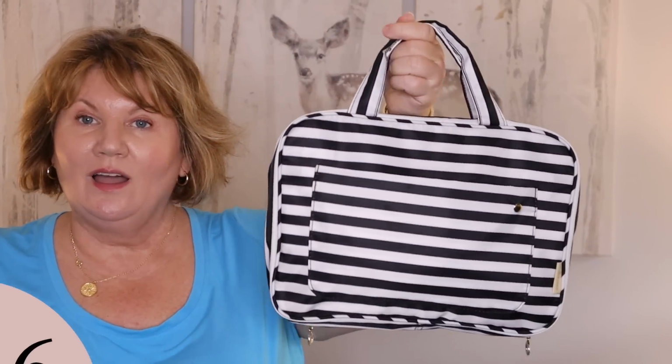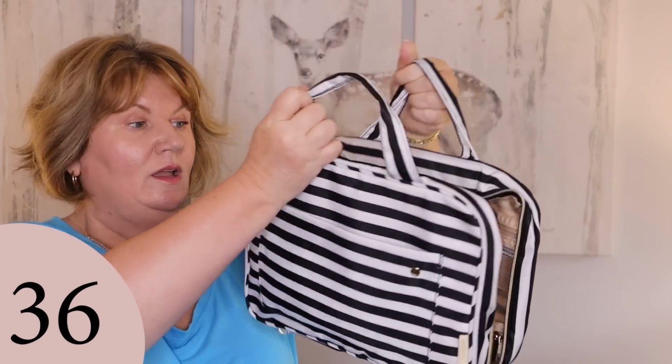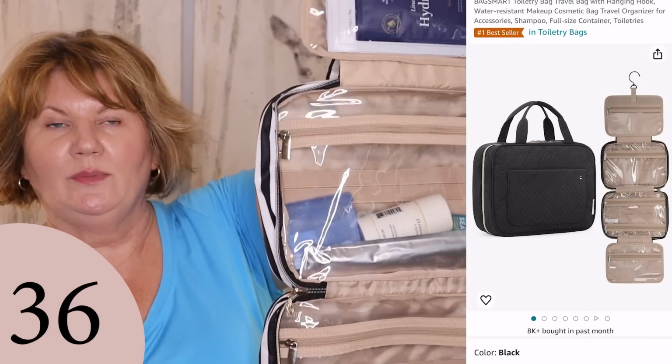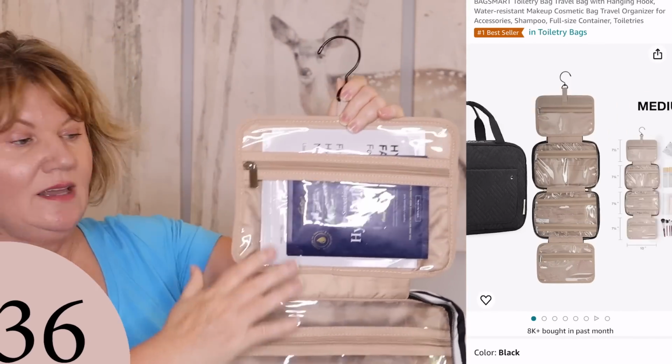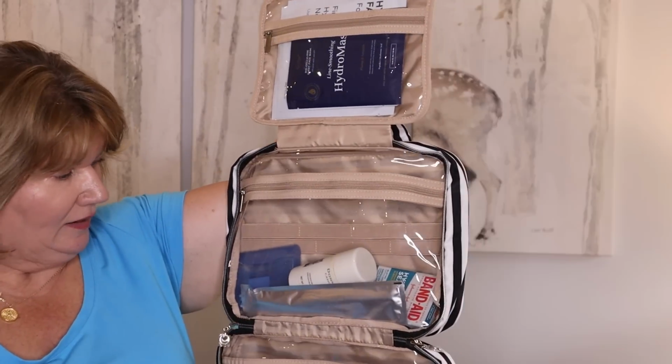I've tried out a lot of different hanging toiletry bags. I've settled on this one. This is available in so many different prints. I'll just insert the picture here. It's going to be easier for you to see, but you can hang this up. I just leave my stuff in it and I can easily access it.